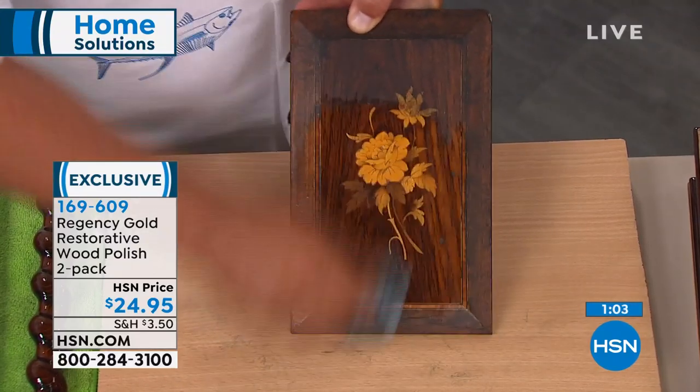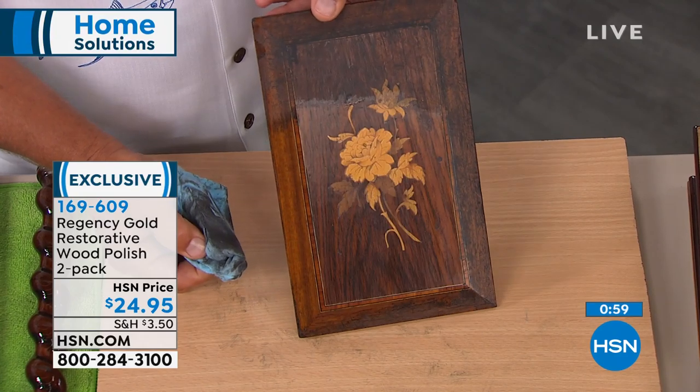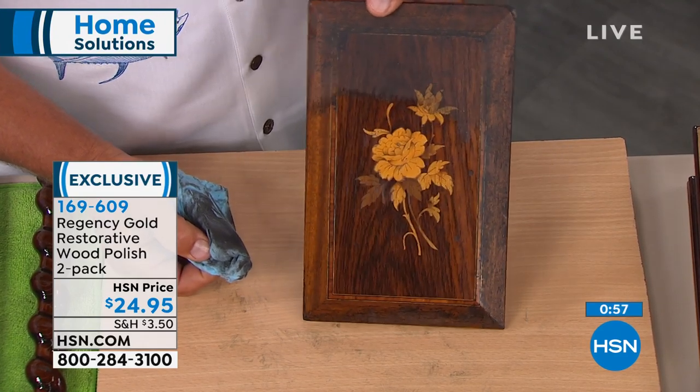Every piece of wood in your home is affected by that. And Regency Gold will condition that and keep it looking better longer.